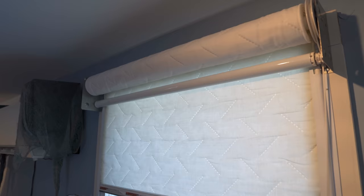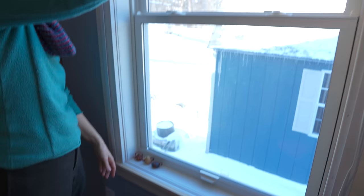But it does have this seal here on the side, and that makes all the difference. The air doesn't go past it. And then this at the bottom, so it really seals off. I didn't even look at the seal. Of course. Yeah, that is perfect. So what does this do to the window?